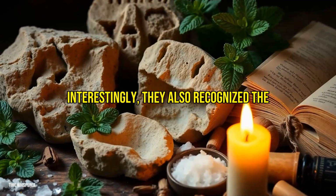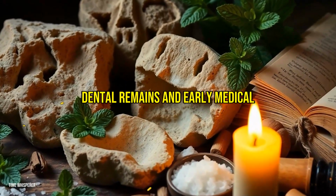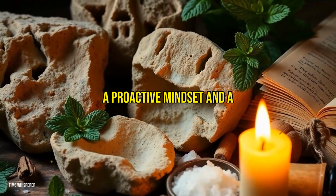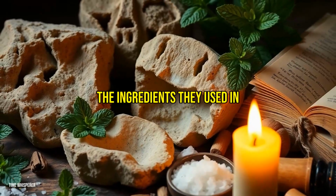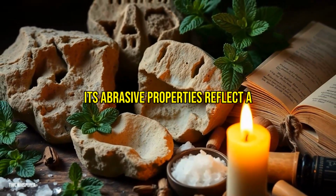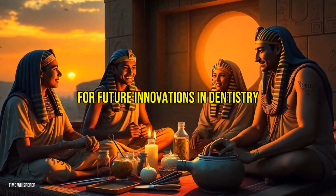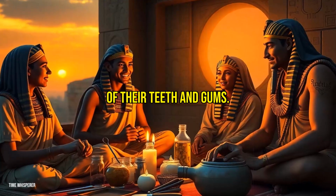Interestingly, they also recognized the dangers of tooth decay and gum disease, as evidenced by dental remains and early medical texts. While their methods might seem rudimentary by today's standards, their approach to dental care highlights a proactive mindset and a commitment to personal health. The ingredients they used in their toothpaste, such as mint for freshness and salt for its abrasive properties, reflect a surprisingly modern understanding of oral care. Their practices laid the groundwork for future innovations in dentistry, showing that even in ancient times, they valued the health of their teeth and gums.